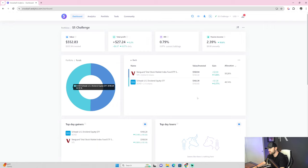So what has been the result so far? Well, VTI for sure has been outperforming my SCHD position. VTI is up in the first 90 days almost 2%, a $3.04 gain. You can see I've invested $165.32. It's currently worth $168.04. And then over here at SCHD, I've invested $165.65, and it's currently worth $166.28. And so this is what I've done to start, and that's what I wanted to share with you guys today. What am I going to be doing now?